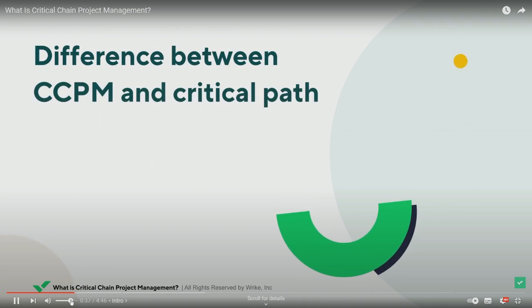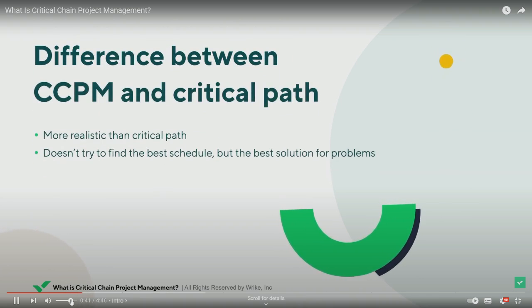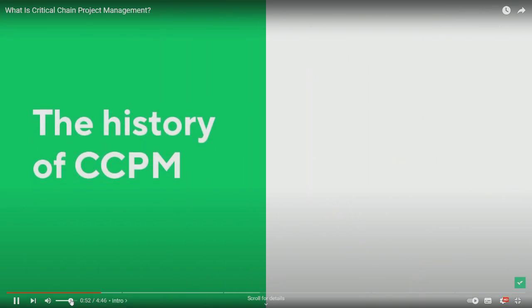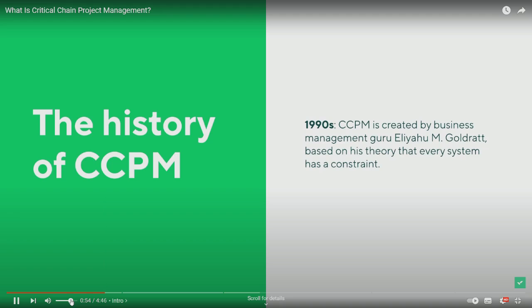Critical chain project management is a little more realistic than critical path, as it recognizes that constraints and bottlenecks are a part of any project. It also switches the concept of float for buffers. We'll learn more about these later. CCPM was first introduced in the 1990s by Eliyahu M. Goldratt in his work on Theory of Constraints, or TOC, which focuses on identifying and fixing bottlenecks to improve workflow.